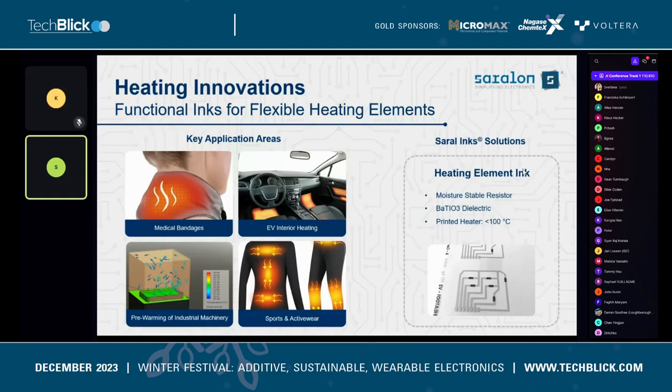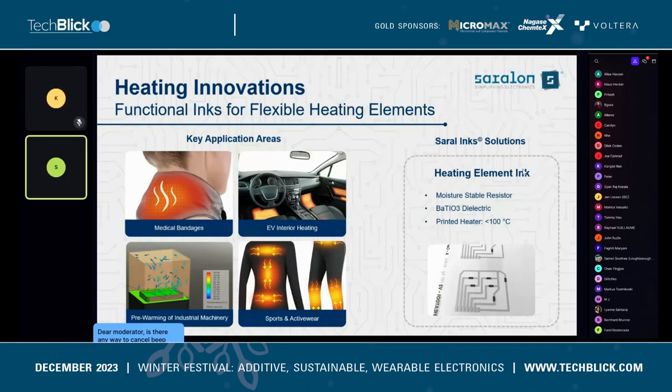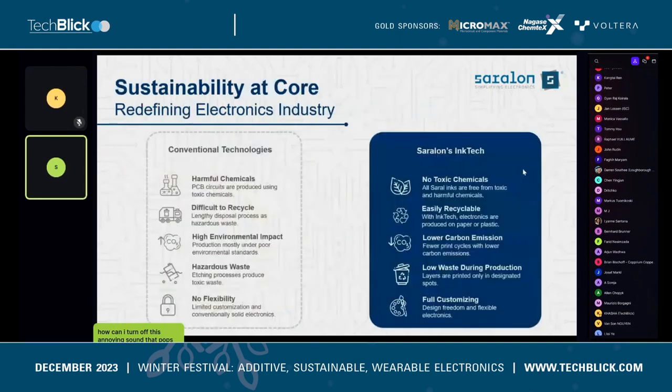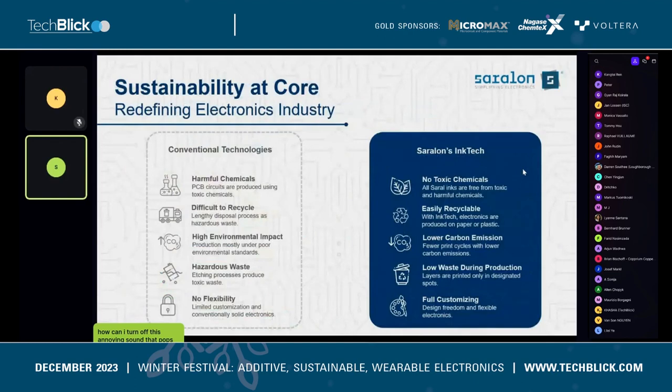And again, here's the same. Normally we have a standard range that goes up to 100 degrees, but then our clients approach us, and they have special needs in terms of temperature window and so on. And then normally we can do some adjustments on the ink to fulfill their requirements. So these were just a few areas where we provide some solutions based on our ink technology.